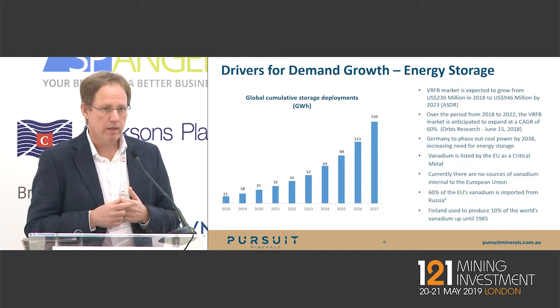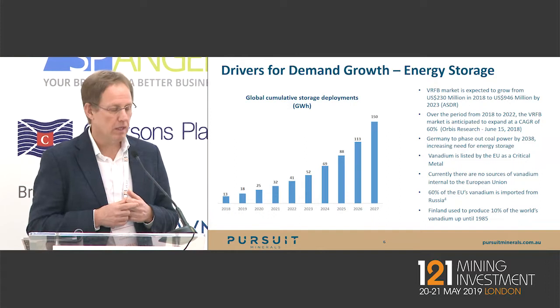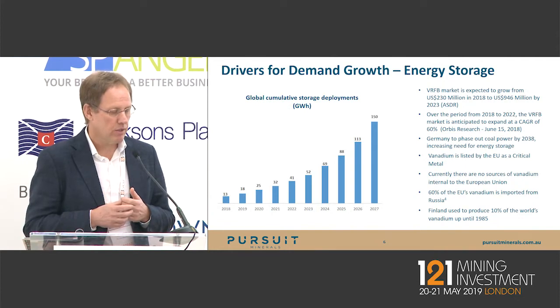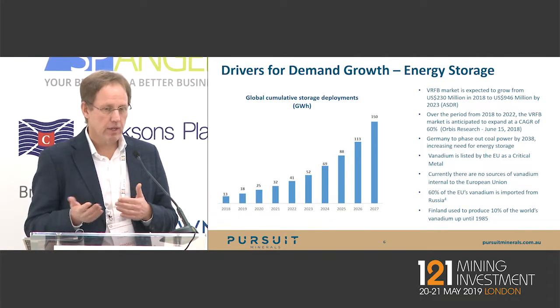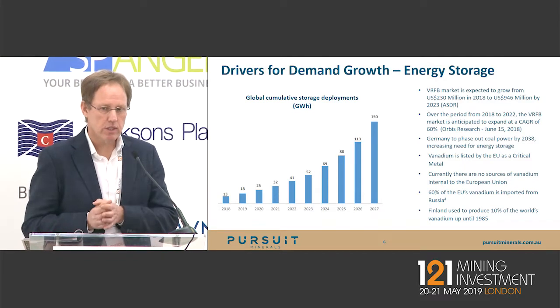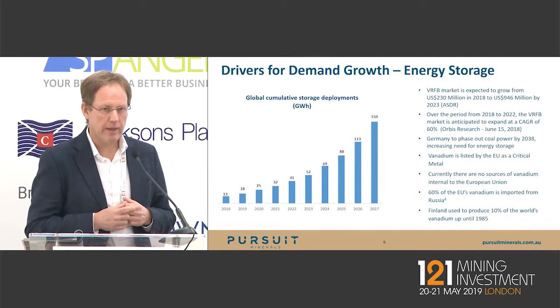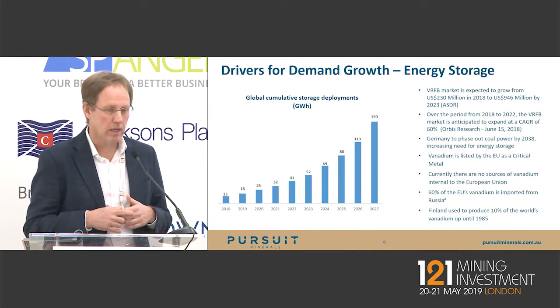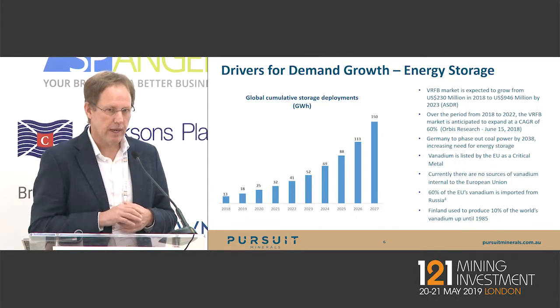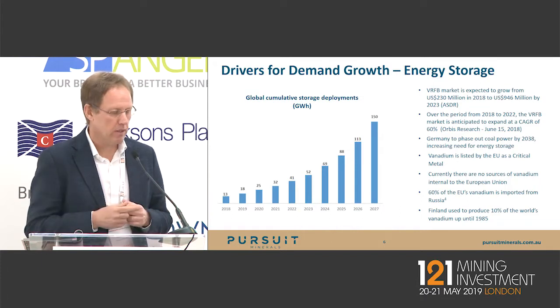So currently the vanadium redox flow battery market is about $250 million a year, but over the course of the next 4 or 5 years that's expected to grow to a $1 billion industry. And over the next 4 years or so, the amount of vanadium that goes into these type of batteries is growing at a compound annual growth rate of about 60%. So it's starting off as a moderate component of vanadium consumption, but it's rapidly increasing.